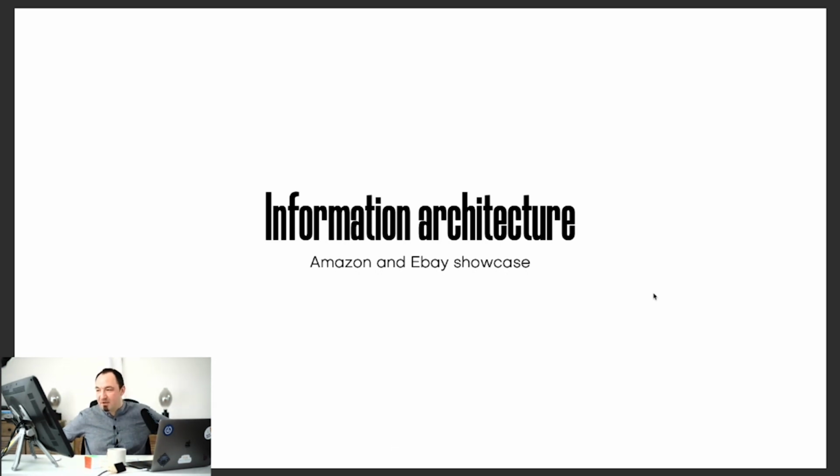Then we go into information architecture, and that's the second element when it comes to UX design. That's what a UI designer, for example, doesn't get as much contact with, and it's very much something that a UX designer deals with on a daily basis, whereas a UI designer gets the material from a UX designer, structured in a proper way.